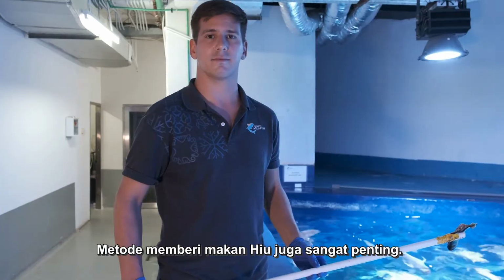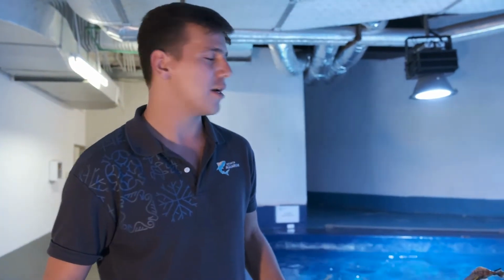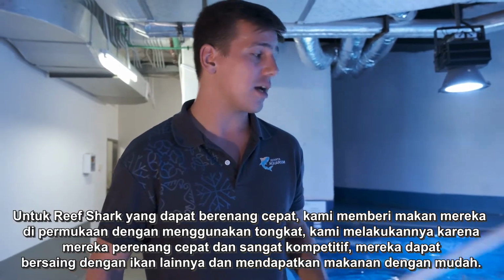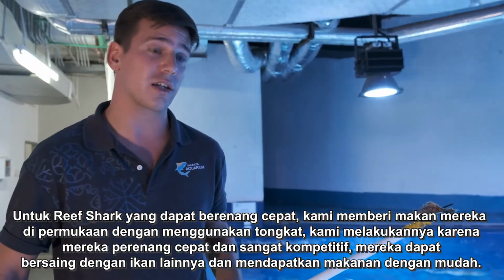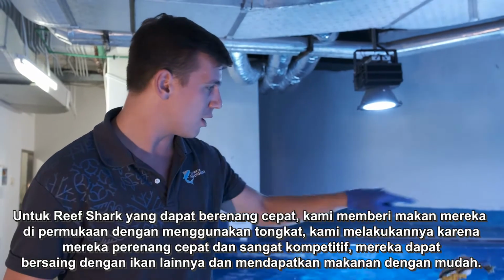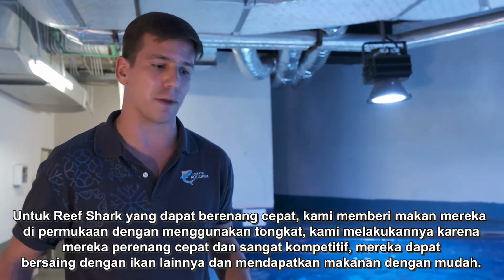The method in which we feed our sharks is also really important. So for the agile, fast-swimming reef sharks, we surface feed them with our feeding pole. And we can do that because they are fast-swimming and very competitive. They can compete with all these fast-swimming reef fish and get the food no problem.